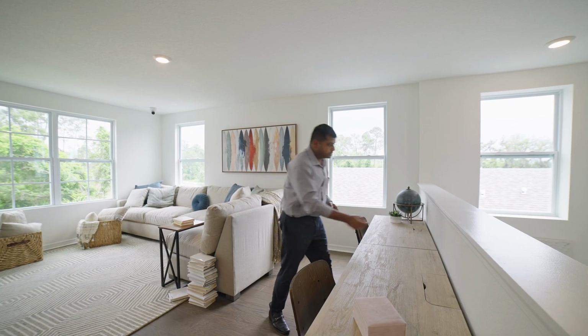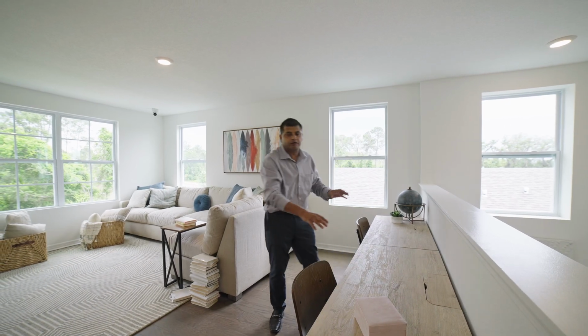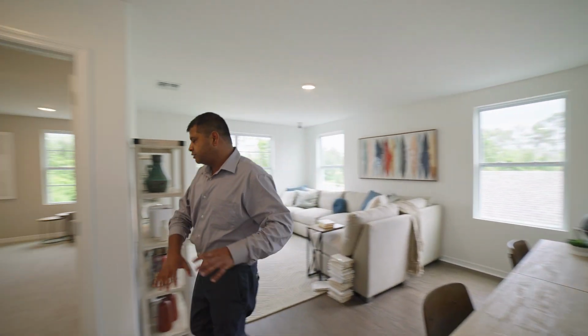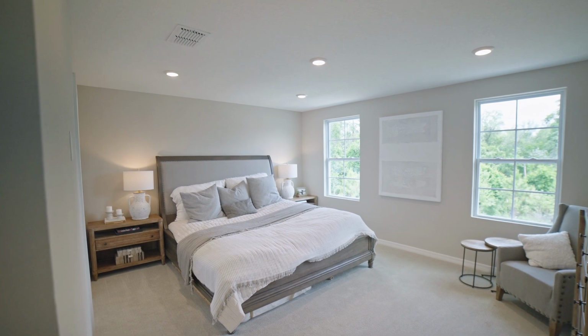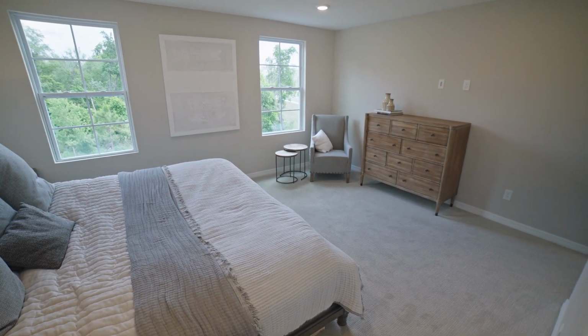I know my little one would be just decorating this wall right there with different crayons and whatnot. But I love that you have the master bedroom, and look at the size of this master. This is a huge bed. Look at the size and the extra light.